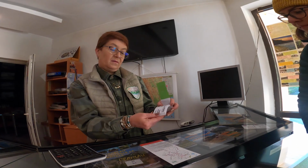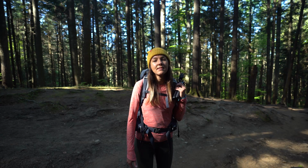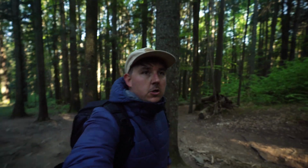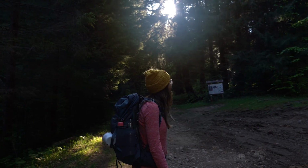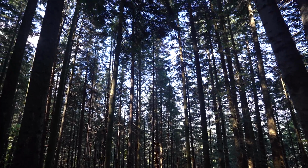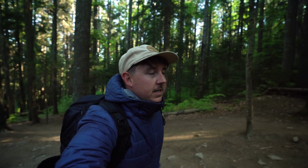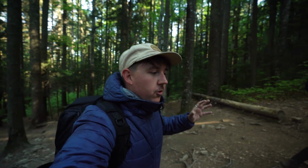You do have to buy a ticket to enter and hike in the park, but it's only 10 lei per person. It wasn't a super early start this morning. We left about 7 AM to try and capture some of the morning light, and my gosh, it's so beautiful. This forest is so densely packed, and being that this is mid-spring, you're starting to see life come together in all of its glory.